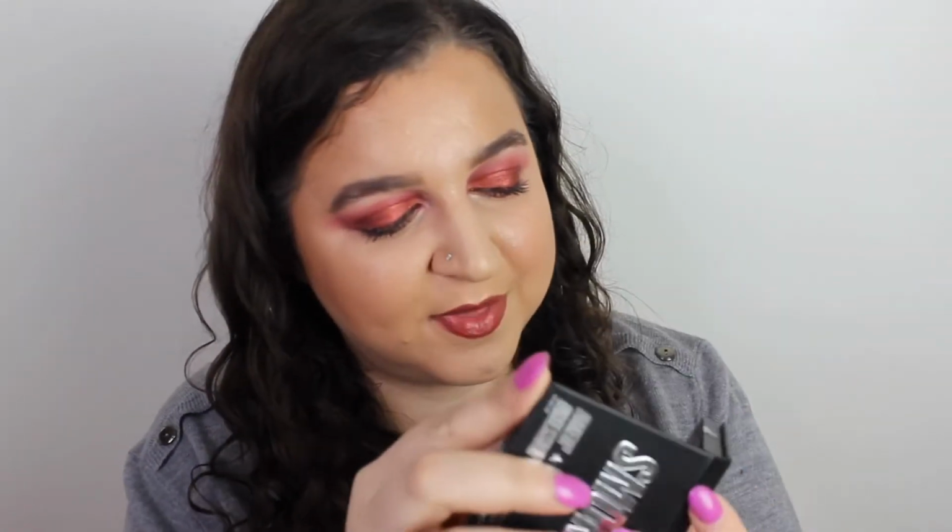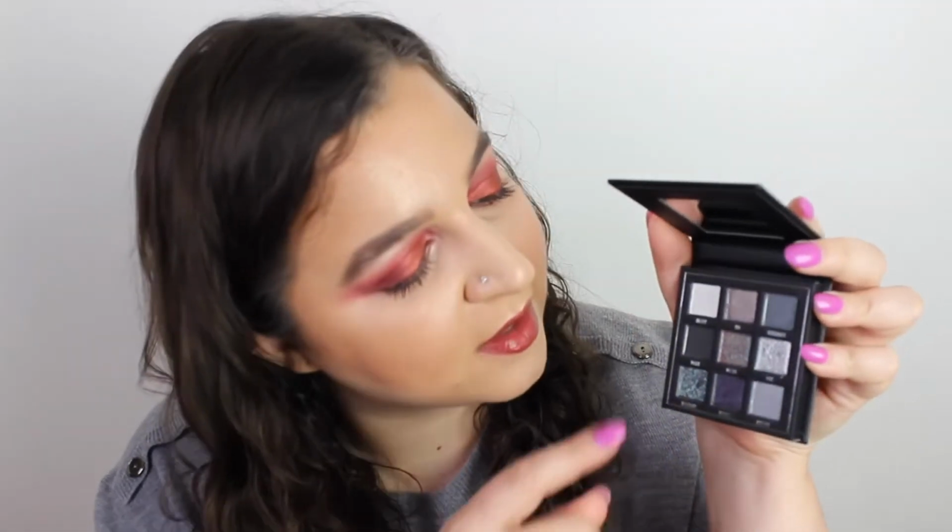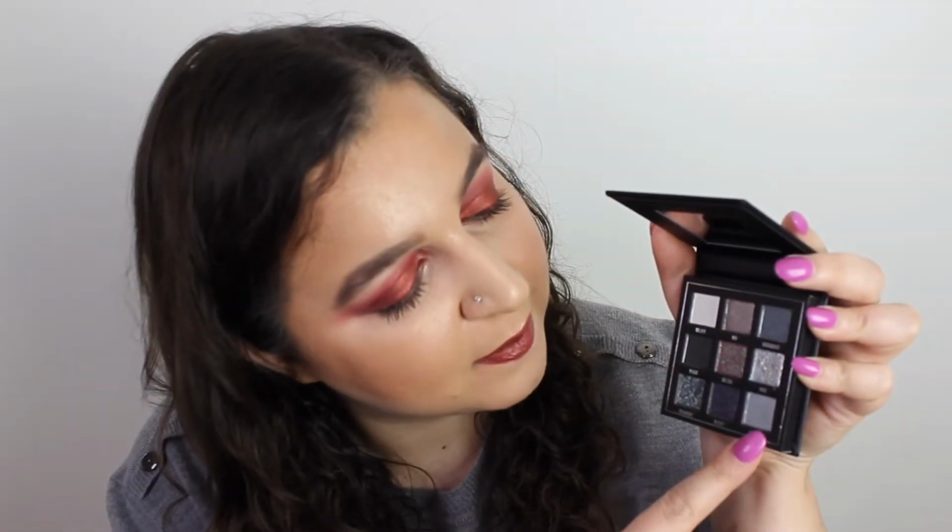Then I bought 2 of the new Obsession palettes. So we've got Feeling Spicy and Smoking. So this is what the Smoking Obsession palette looks like. There is a lot of shimmers in there. I feel like there's 1, 2, maybe 3 mattes. And these are so tiny. I love these palettes. I have done a review on the other one, so if you want to see that, go ahead and watch it, because I love these little things.